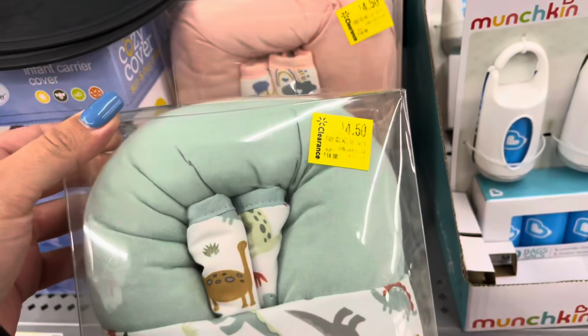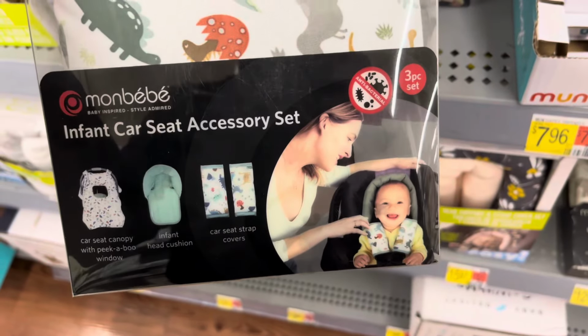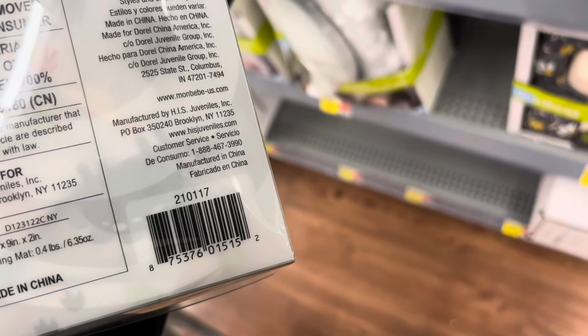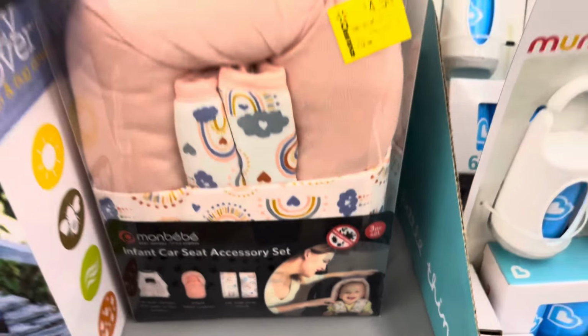I am in the baby section. I saw these on clearance for only $4.50. They were $15. This is all it comes with. They do also have it in pink for $4.50 as well.